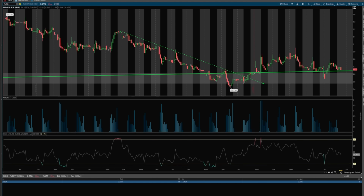and then just looking to sell at previous resistance, which you can see we had some nice previous resistance right in the 2.90 to 2.88 area. So this range right here would have been a great place to look to take profits.